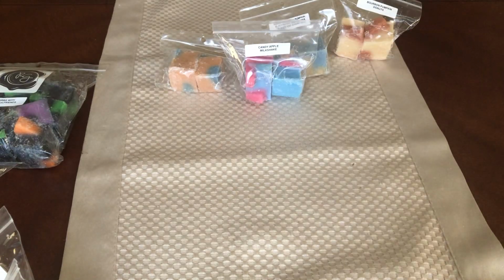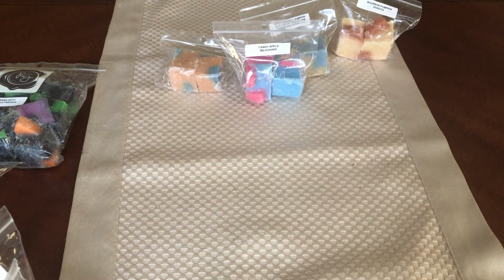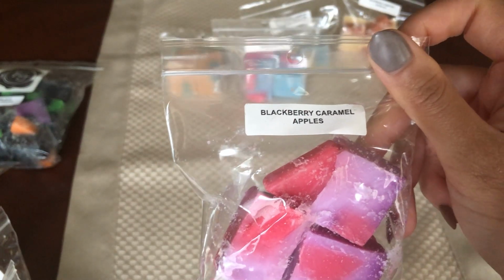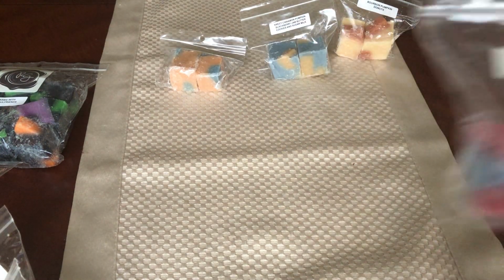Blackberry caramel apples. Some of these I haven't smelled since I got them this summer. This is nice. The blackberry mixed with the caramel apples is giving me this chemical situation. The more I smell it, the more I'm smelling a chemical. You get the blackberry, but I don't necessarily get caramel apple, and whatever it is mixed together is giving me very chemical vibes.